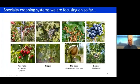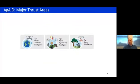Okay. So the crops that we've been working on so far are tree fruits, which is what I'll primarily talk about today, grapes, and the California team is working a lot with almonds and pistachios, and then berries. And then we're organized around what we call research thrusts. The ag-inspired research thrusts are water allocation intelligence, farm operations intelligence, and labor intelligence.